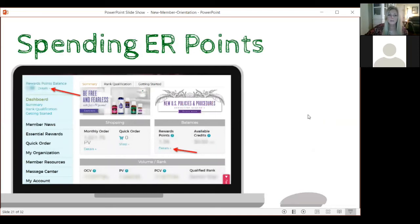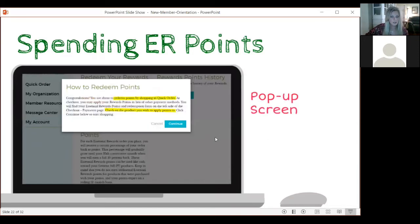Okay, super easy to spend your ER points. When you spend your ER points, you have to do that through a quick order. And you still have to process your Essential Rewards order in that same month, okay? Sometimes people get confused on that, but your Essential Rewards point order is separate from your actual Essential Rewards order. Okay, so you just go to a quick order, which I think is our next screen here.